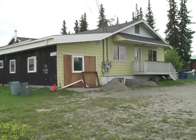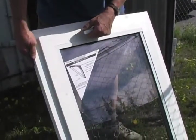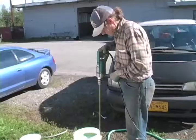Alaska Environmental Center has received its loan, and it's time to get started retrofitting the building. We've decided to replace some older leaky windows and add more insulation in the roof. The walls will also get more insulation by wrapping the outside of the building in foam and applying a stucco finish.